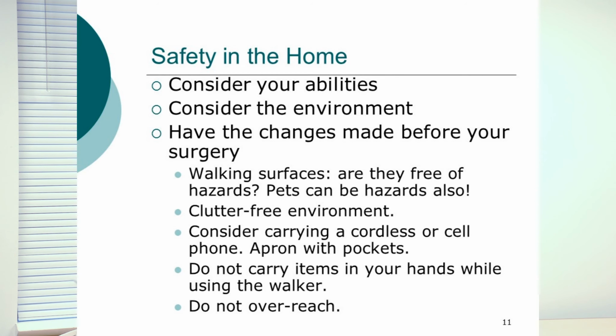There are also items like walker bags and trays that you can attach to your walker to help you carry items. If you have any therapy-related questions, please jot them down and we will answer them when you're here.